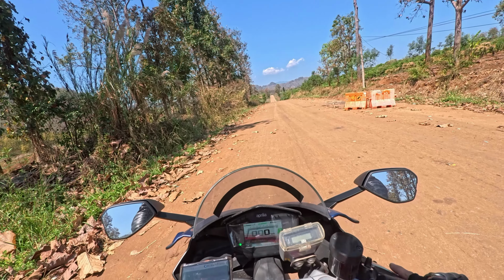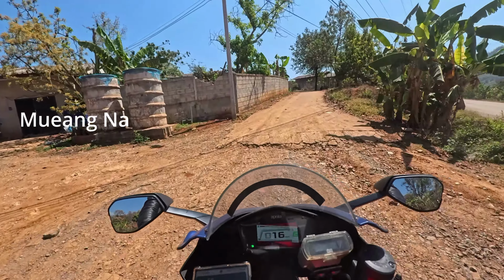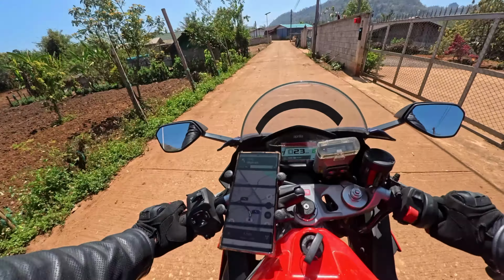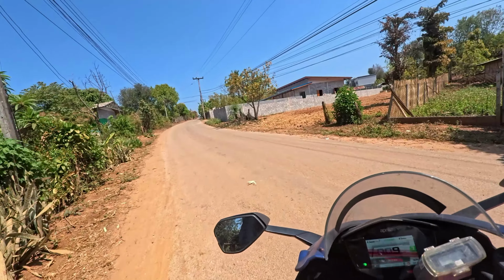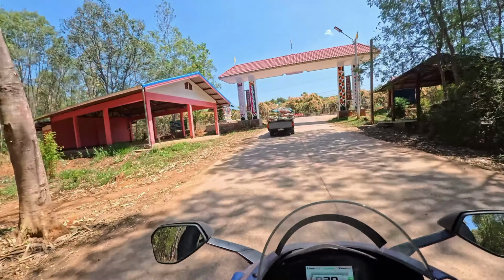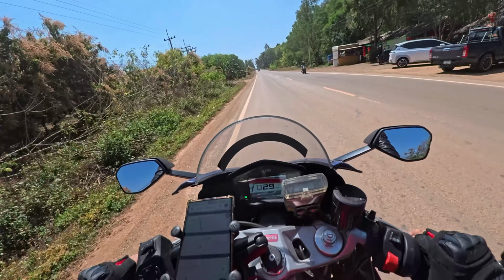So I checked with Google Maps, and that wonderful app has shown me a 10-minute detour through the nearby town of Wiang Haeng, a detour that lets me rejoin the 1170. Looks like I might actually make it back to Chiang Dao for lunch, after all. Today's ride on the Wiang Haeng Loop was not quite the mountain ride I was looking for. The road has so much potential, but today it's just been one of those rides where I'm glad it's over.